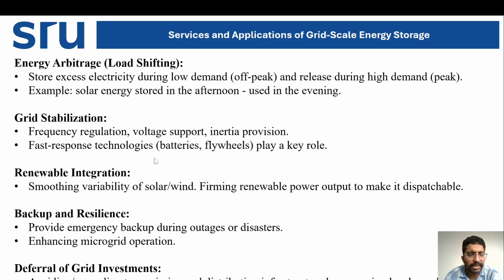Now in renewable integration, I already mentioned smoothing the variability of solar and wind. It will help in smoothing the variability, like intermittency or uncertainty, because fluctuations throughout the day are there. If there is a cloudy day or a rainy day, the output of the solar panels will be degraded. It will be continuously changing throughout the day. Similarly, wind is definitely a more suitable example, because throughout the day wind speed is not constant. Sometimes it will be higher, sometimes lower, sometimes zero. Nil speed means there won't be any wind power output.